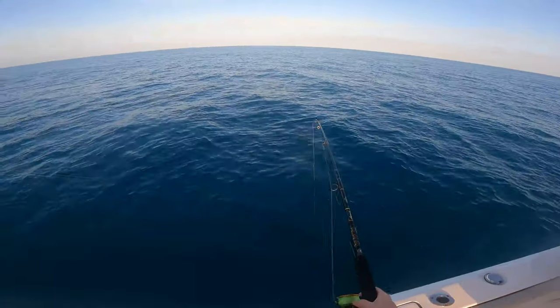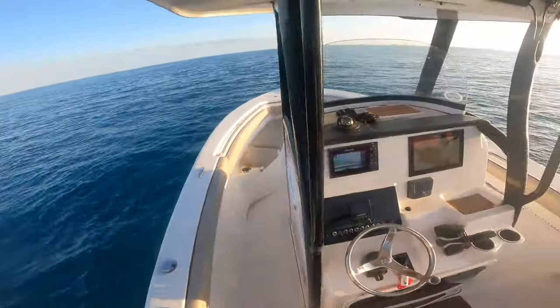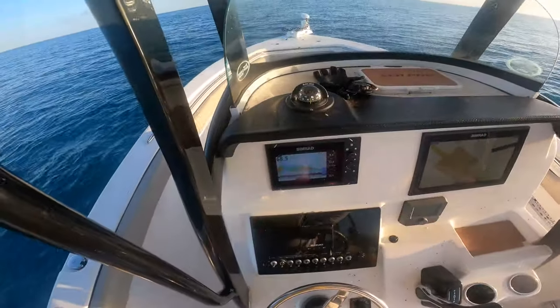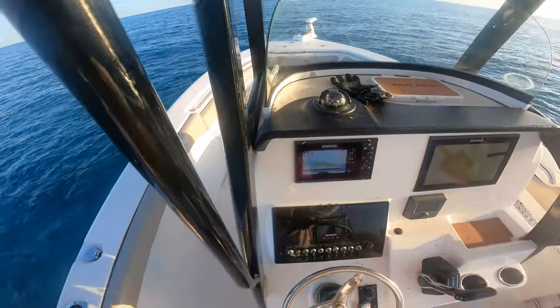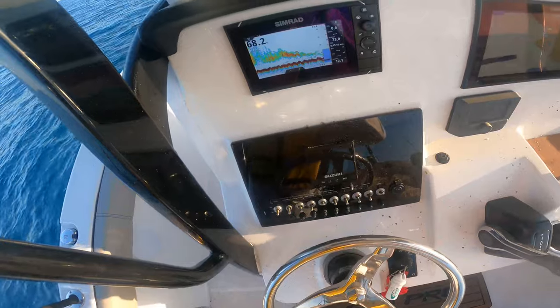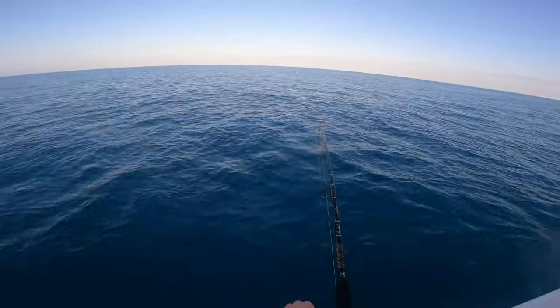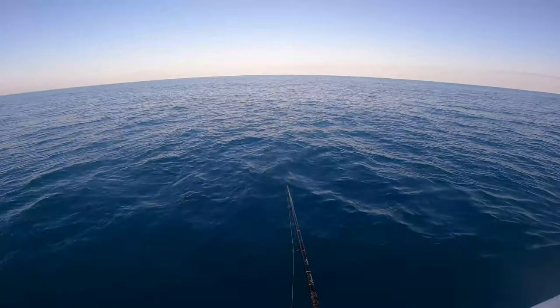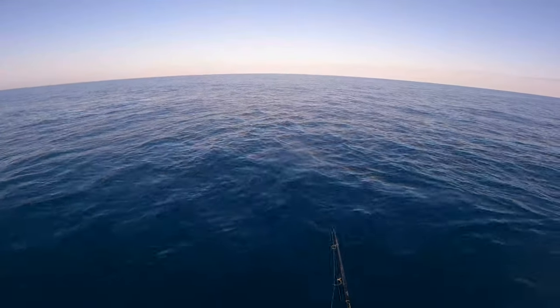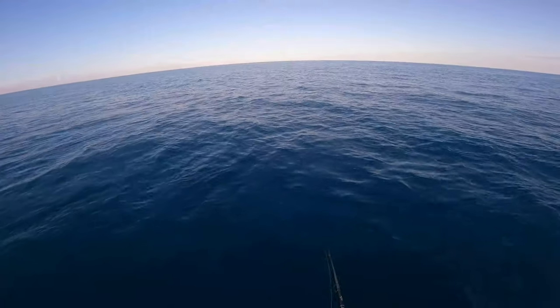Yeah, I think he's gone, unfortunately. Oh no, it's still there. Holy crap, look at that showing of fish. Yeah, there's definitely a ton down there. Wow. Isn't that amazing? Okay. Hopefully this isn't an amberjack, but it feels like one. Oh, took a big run at first. This was on a tiny piece of shrimp.